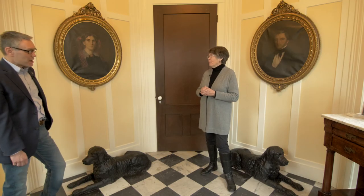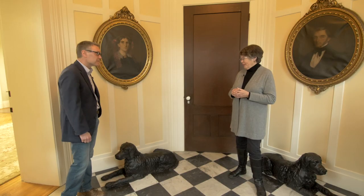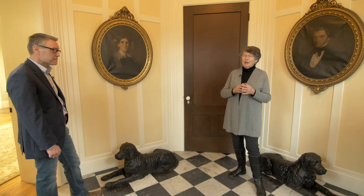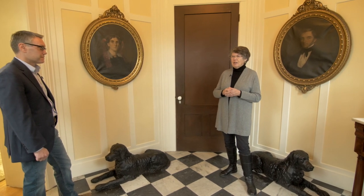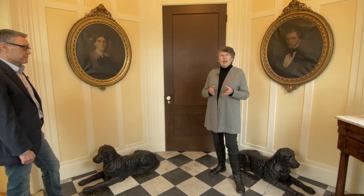How did that happen? It was through the generosity of the Angle estate that we were able to get the dogs returned. And they're beautiful, and in perfect condition. They will once again be on the front porch, which is pretty fabulous. So that is the original era of the castle.